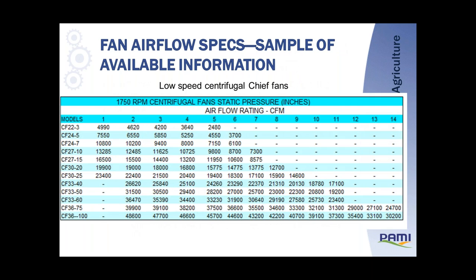This is an example of a fan chart table. You might also see fan curves. So this is what you'll definitely see from your fan manufacturer, and depending on if you know what static pressure you're going to get from your depth of grain bulk, you can use this to select the fan, or if you have a fan fit on your bin, you can work backwards and see how deep you can fill your bin in order to get the airflow rate that you want to achieve.